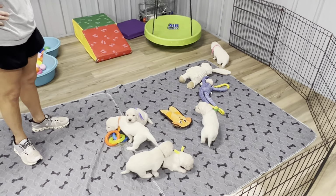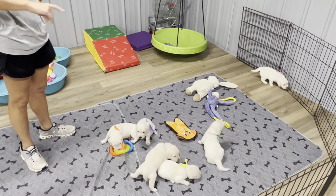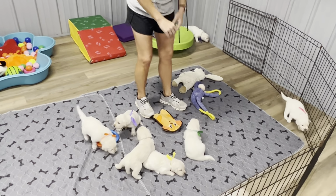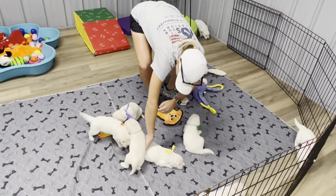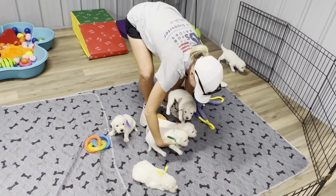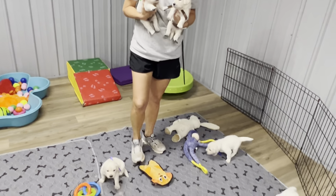Mr. Blue's underneath the shopping cart now. Miss Gray still sound asleep. Oh, Green. Green and Brown, I think, are my two noisemakers today. Let's see. There we go. Oh, there goes Purple.